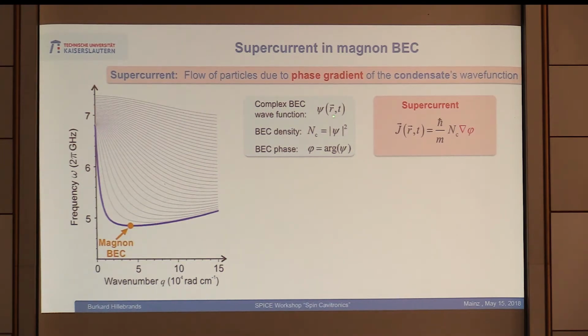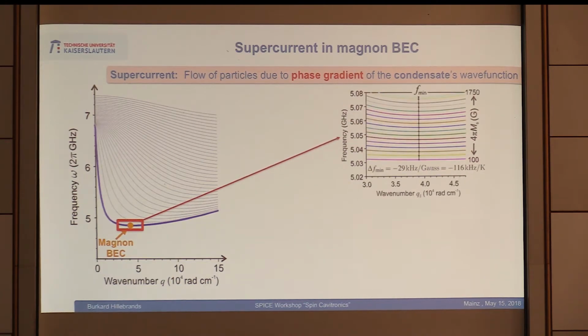What happens is that we can describe this state with a BEC wave function. The density is given by the square of the wave function, and the phase is given by the argument. And if we are even able to imprint a phase into such a condensate, then we have a supercurrent, which is nothing else different from a diffusive current. Supercurrent is just driven by a gradient in the phase of this BEC, of this macroscopic quantum state. And what also matters here is N_C, that is just the number of magnons in the condensate, therefore the phi. Yeah, let's look here at the thing.